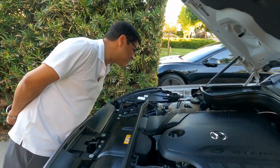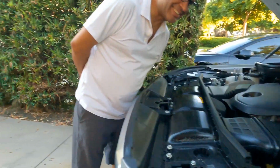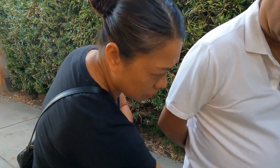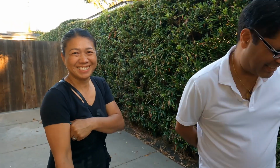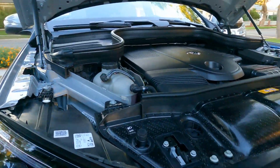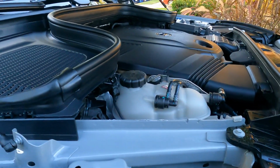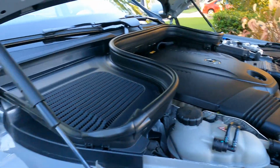Here's the owner right here. Yours didn't have the grille right here last time, right? That's new for 2024. I think so. Yeah, really nice.